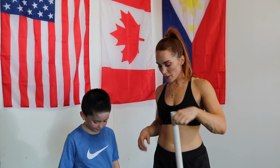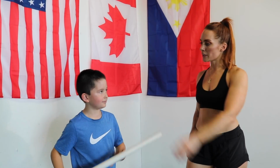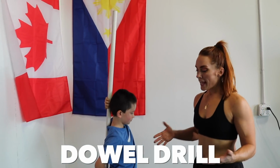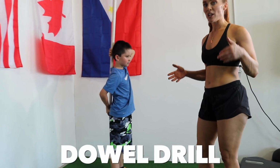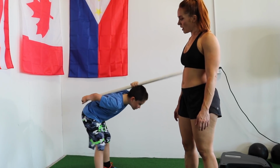So first, let's show him the dowel drill. Remember the dowel drill that we worked on, where you put it behind your head? What Emmerich's working on is pushing his hips back so that he hinges, and you can see some natural things that he's already doing that we've been trying to drill him out of. So do it again.